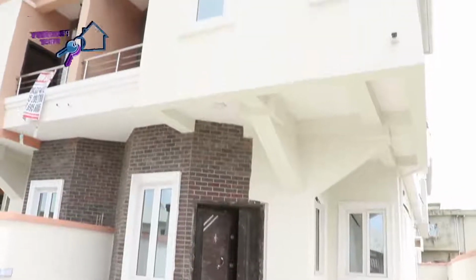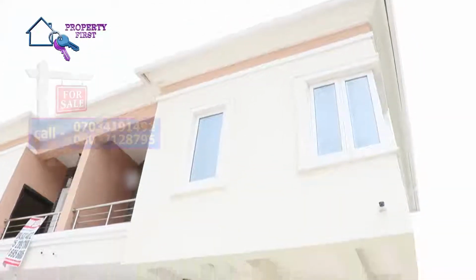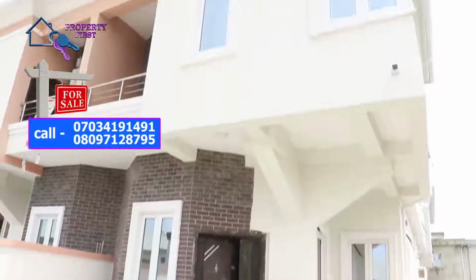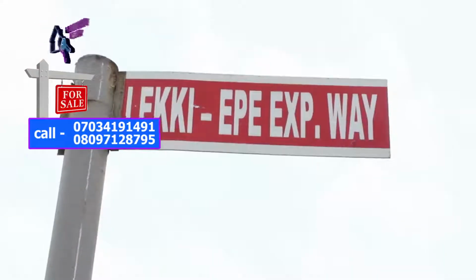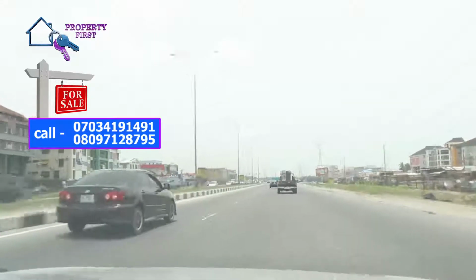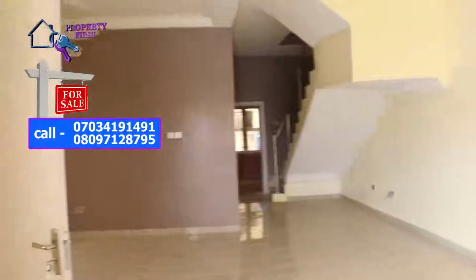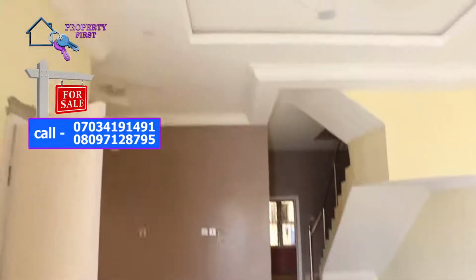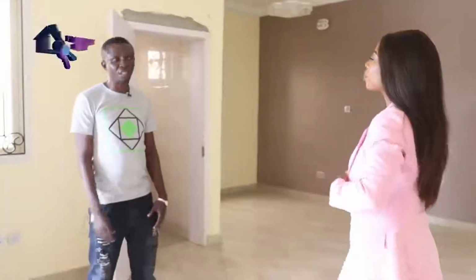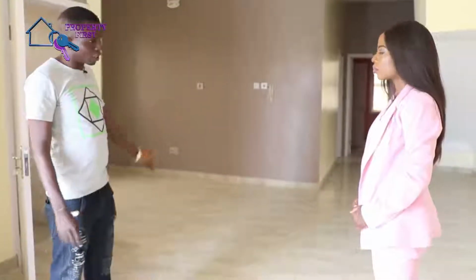The first of today's properties is a 4-bedroom semi-detached duplex that sits on a 300 square meter land area, located about 500 meters off the Lekki-Epe Expressway, about 2 minutes drive from the Ologolo bus stop, before Agungi bus stop and not far from Chevron. On the ground floor of the building is a spacious living room with a German-made chandelier on the ceiling. A 4-bedroom semi-detached duplex with a BQ, with 3 bedrooms upstairs, 1 downstairs.